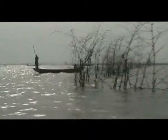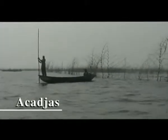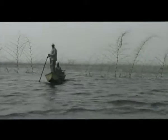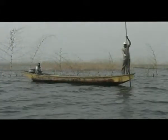Different populations have invented primitive systems of fish farming by simply improving the productivity of the aquatic environment. In Benin, the farmers have created a very simple way of intensifying production. This system, known as Acadja, is still practiced today in the shallow waters of the lagoon of Porto Novo. It consists of planting bamboo poles or other shrubs to form an enclosure.